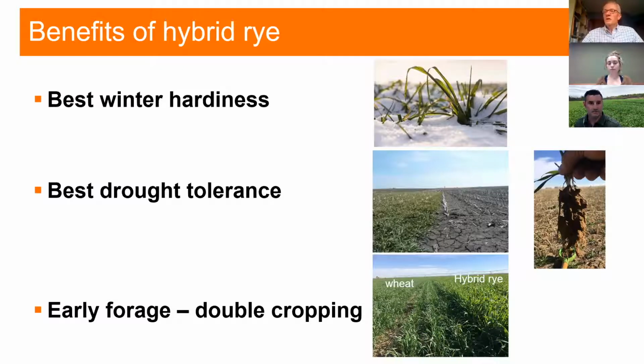Also, what is good in the hybrid is the drought tolerance, and this is due to the extremely deep and wide root development, as also shown on the picture on the right here. So even on all kinds of soils, the root really goes deep and goes wide. And quite often we see this difference when we have really dry conditions later in the spring, where this root development helps the hybrid rye to get through a really dry situation.